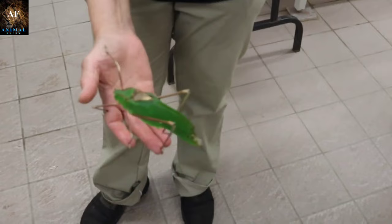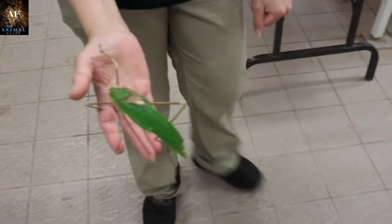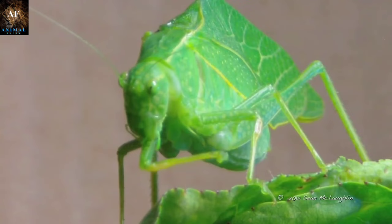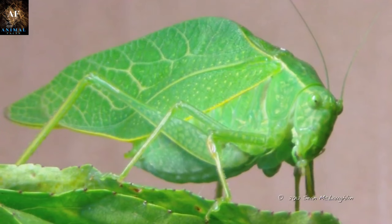Despite their large size, these katydids are well adapted to their environment and play a role in the ecosystems they inhabit. The most striking feature of this katydid is its incredibly long legs, which are adapted for grasping onto vegetation and moving around in its habitat. The legs are usually a pale color, contributing to its overall appearance.